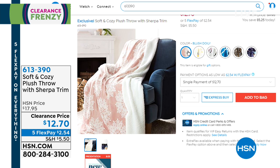Those are so fun. Guess what? That whole throw reverses to Sherpa. It's not just a trim, it's the whole back of the throw. The whole thing, $12.70. We're going to show you those in a moment.